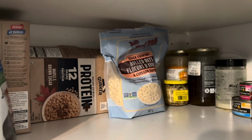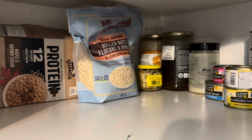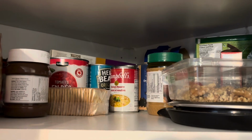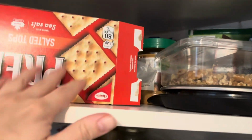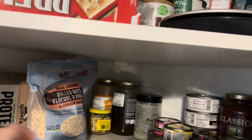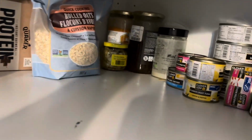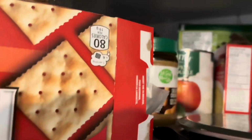So we're in my pantry now. I did pull out a few items just so I could show you guys what's in the back. Up here, we mainly have canned stuff and some saltines and stuff. I don't know why my kitchen scale's there. We also have just a few California walnuts left, not much. It's good because I haven't looked up here since I've decluttered.